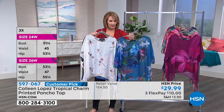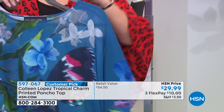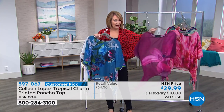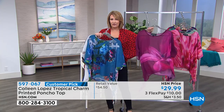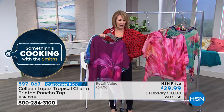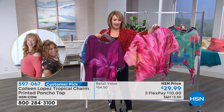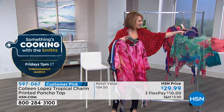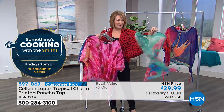This I think we call the floral garden or the butterfly garden. This is floral garden, gorgeous. This one is featured on hsn.com. This one is our purple flower. How pretty, if you love your pinks, your fuchsias, your purples, that's a great one for you. And then this is the pink thistle. How beautiful, the shades. It just reminds me of all the colors of a beautiful sunset. And then we also have sailing with the little sailboats. Isn't this fun? It just makes you think spring.